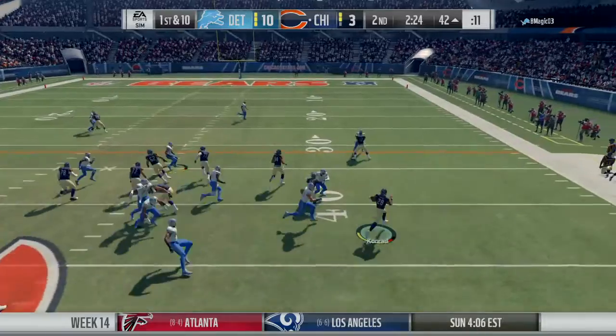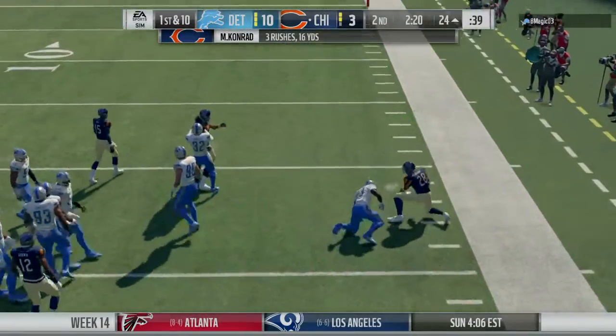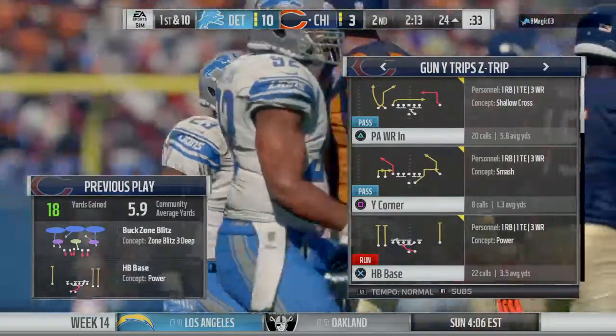They'll run it now out of the gun. And some room to work. And brought down, but not before they're inside the 25. 18 yards on each of the last two plays, and they're picking up big chunks now.